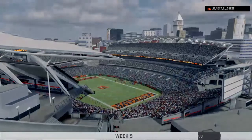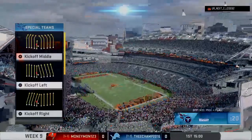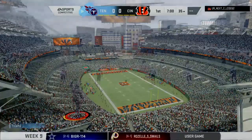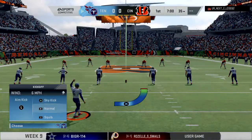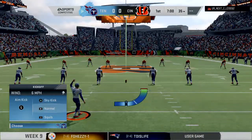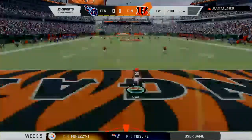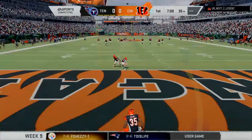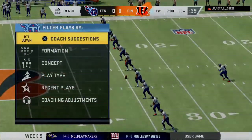Into Paul Brown Stadium and like the fanfare of introductions to an NFL game, and that was in evidence a moment ago. Fireworks, pyrotechnics, you name it. This crowd is ready as their guys get set to match up between the Tennessee Titans and the Cincinnati Bengals. Let's go. Let's do this.